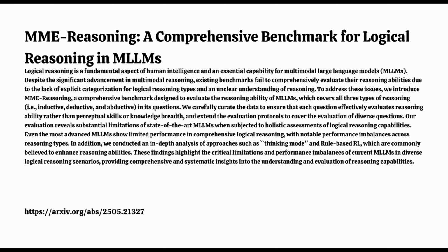Today we're taking a look at logical reasoning in these advanced AI models, specifically the ones that handle both images and text, the multimodal large language models, or MLLMs. And we're grounding this discussion in a pretty comprehensive benchmark that just came out called MME-Reasoning. It's designed specifically for this. Right. So our plan is to unpack this benchmark, see how it actually tests logical thinking, and figure out what it tells us about where these MLLMs stand today, especially when they need to reason across different types of information.